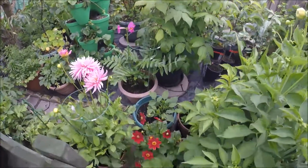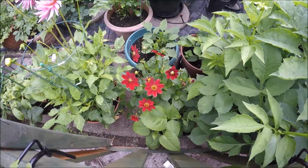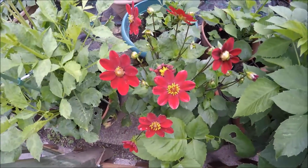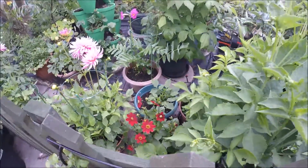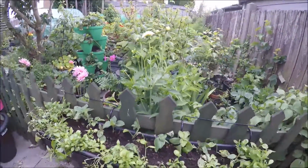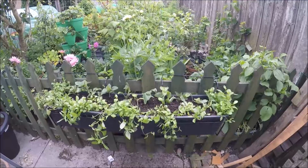I'll just drop you down to that one. That was looking very pretty down there. I think I've showed you that one before, that little red one. That's nice. Might rearrange some of these so I'll be able to see some more of them, put the big ones together and the small ones in different places.